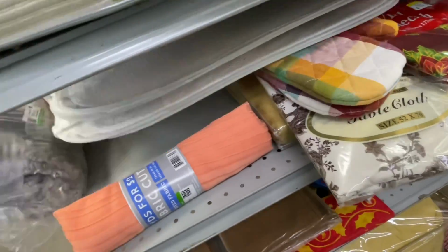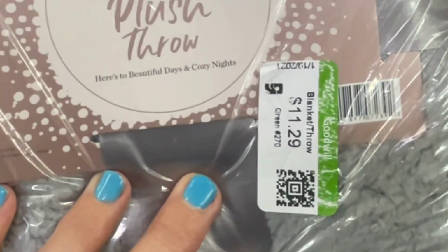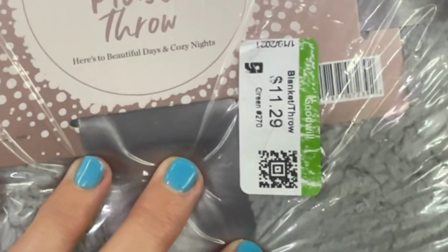Here in the back, I pulled out a Plush throw blanket. They wanted $11.29 for it. Do you think it was a good deal? Because I wasn't sure on that.